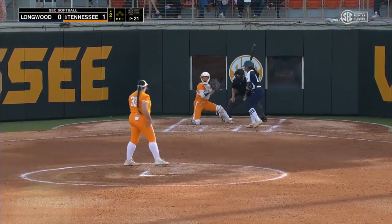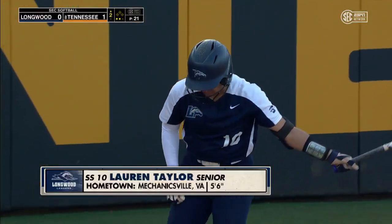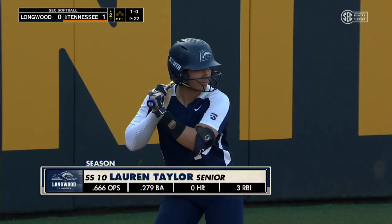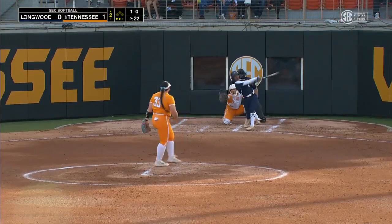First pitch to Lauren Taylor, just off the plate. 1 ball and no strikes. Taylor, the senior shortstop. And she has been an everyday starter since she came to Longwood.